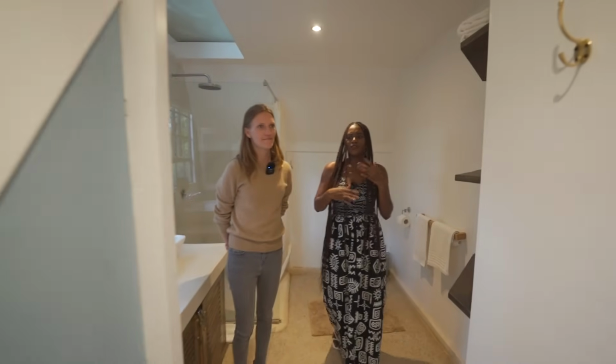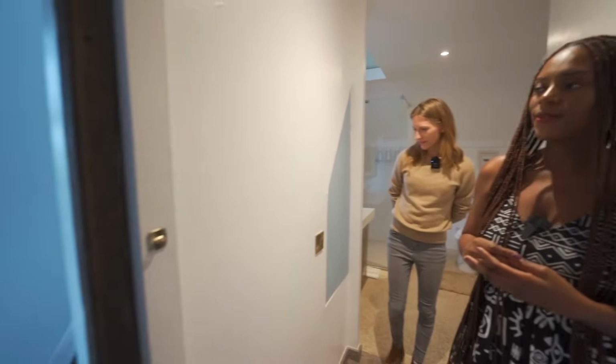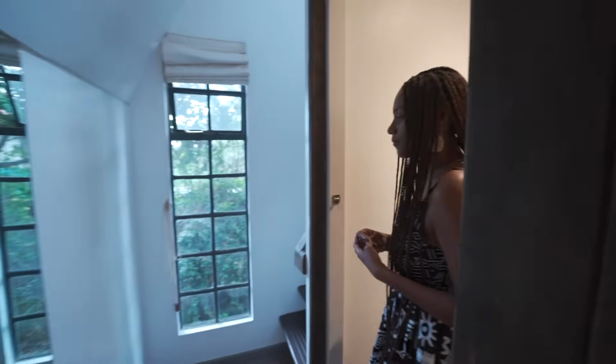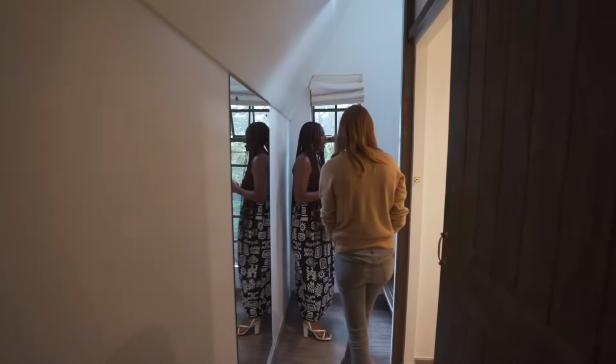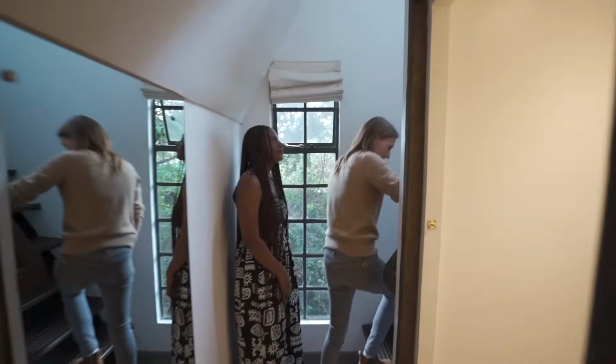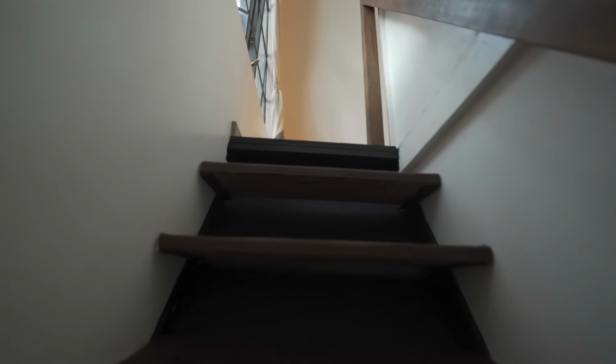So you said you've lived in Kenya. You were born and raised in Kenya. Yeah, I was born in Mombasa, and this is Thor's family's property. Okay. And then after you, up the very steep staircase. Very steep. Please be careful on the stairs. Hey, this is steep. It's like climbing a pseudo mountain.